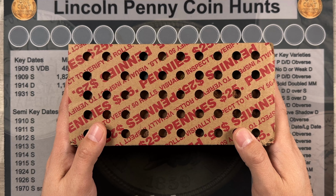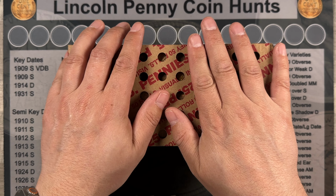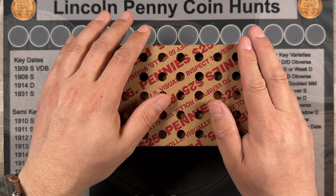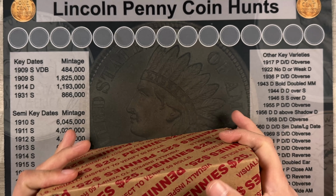Time for another penny box hunt. All right, it has been a bit, but I am back. I'll explain more in the wrap-up, but we've got a few penny boxes here. This one looks fairly circulated, so let's go ahead and open it up.